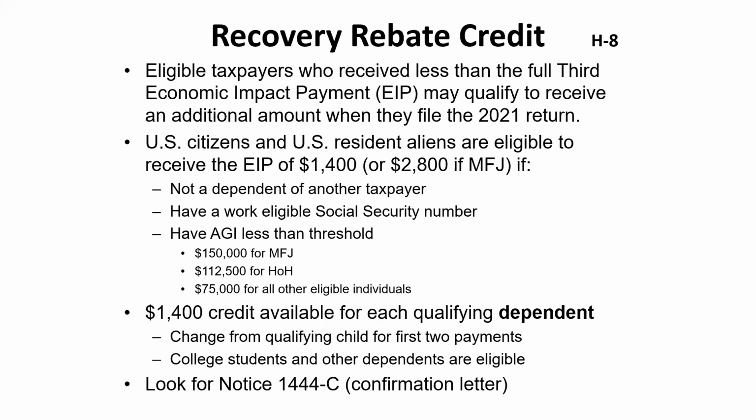Now, why is this important? Well, these advanced payments are actually intended to get the money in the hands of the taxpayers before they file the returns. Now, there could be a situation where potentially the taxpayer did not get an economic impact payment, or they did not get the full amount. So we do want to confirm how much they actually received. So be on the lookout. Again, the Notice 1444-C should have been given to the taxpayer shortly after they received their economic impact payment.